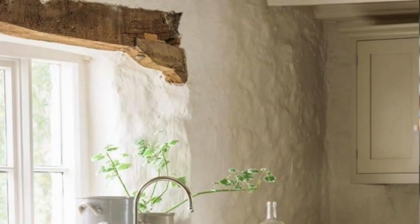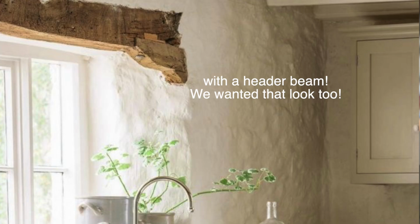But those old English cottage kitchens, you guys, I'm just literally obsessed. Besides that, this wall was something we wanted to do. We didn't know how we were going to do that. We filmed Thomas doing it, so we will walk you through that in a minute.